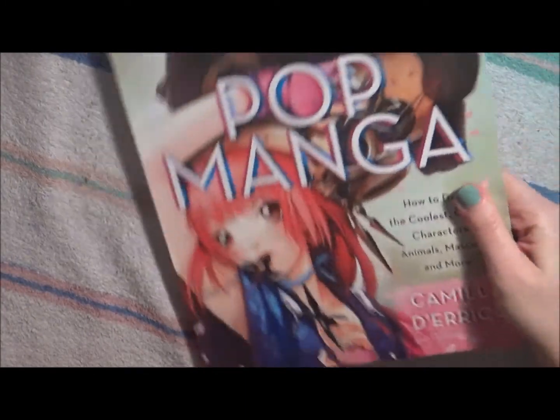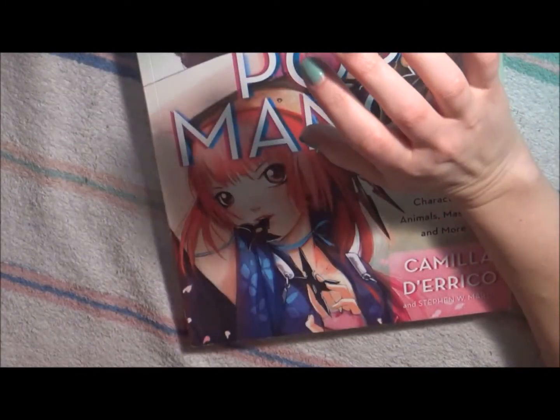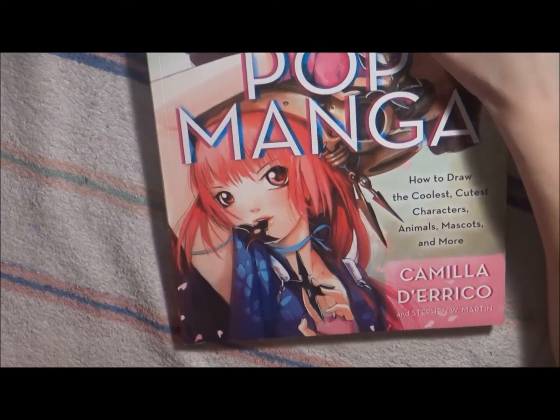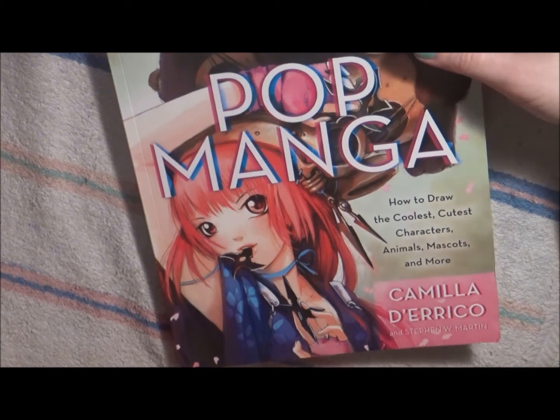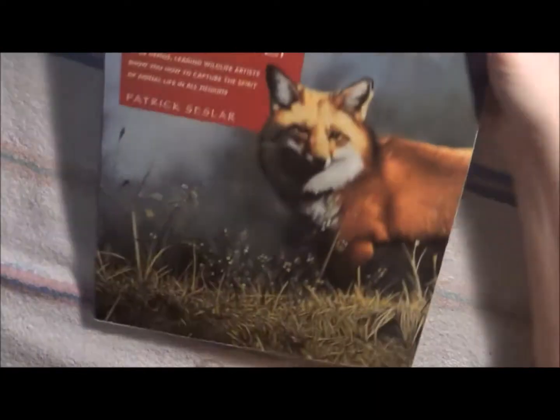I kind of broke these books down into categories. I wanted to show you guys my childhood books, and then I have a couple fantasy books, and then some inspiration books, and then books on how to do anatomy. Oh wait, I have one more from when I was younger. I was hiding it down here. I've had this book for a while too.